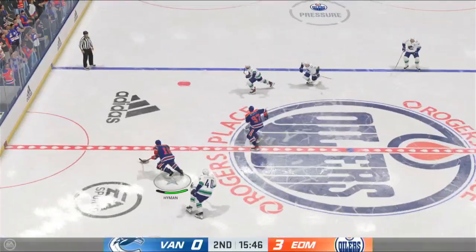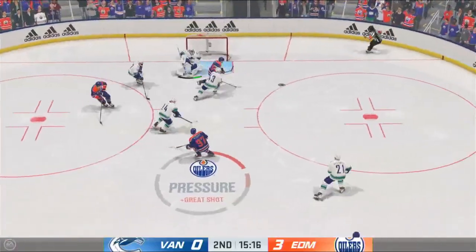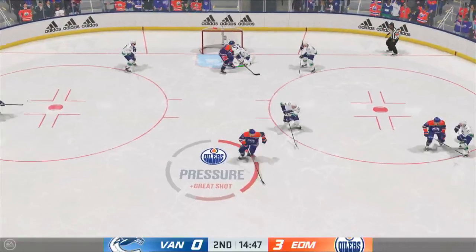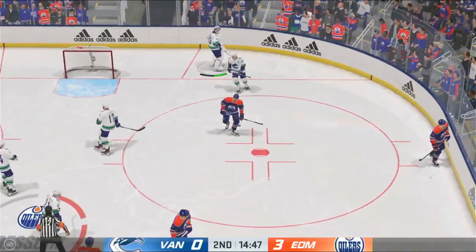Edmonton's got possession at center. Hyman's got it against the boards. What a stop! Shooters work so hard in practice getting the wrister off fast and hard, James. And this goaltender, he gets across quick and makes the stop.